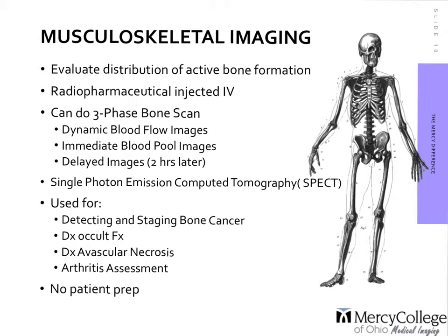Bone scans are mainly used for detecting and staging bone cancer, diagnosing occult fractures, diagnosing avascular necrosis, and for any of you that are sports nuts like myself, this is the Bo Jackson issue that he had with his hip, the avascular necrosis. The study can diagnose that, and also we can diagnose arthritis assessment.